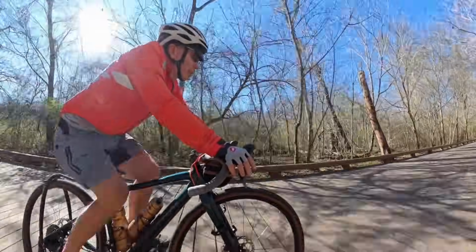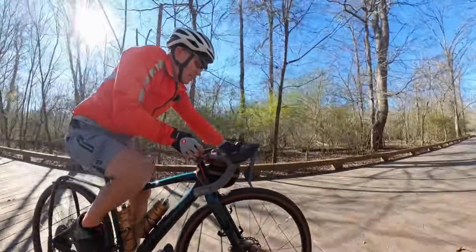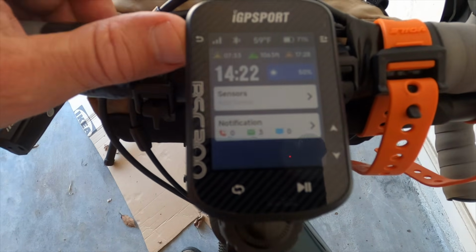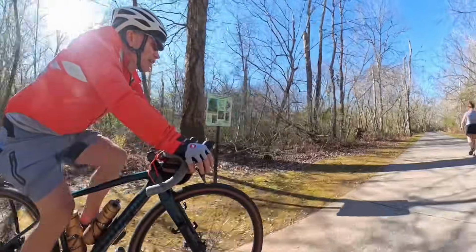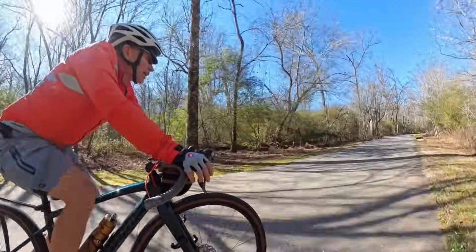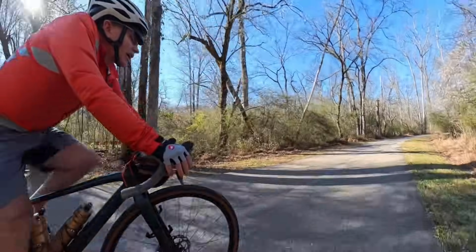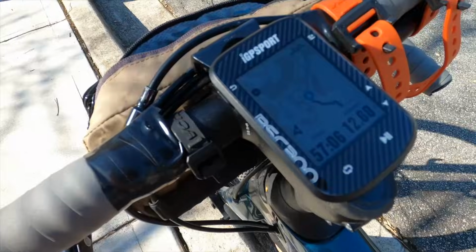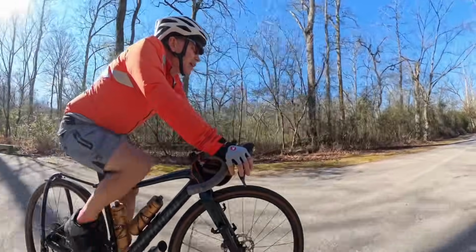I guess I'll start right up front with the cockpit. What I stare at most of the time is my GPS unit. This is an iGPSPORT BSC300. I don't know, it's less than $100, and I have a dedicated GPS unit. There are more expensive ones on the market and ones that might do automatic routing, which this one doesn't do. But this one does everything I needed because I create a ride on Ride with GPS, export the GPX and load it into my GPS, and I just follow the navigable line to my next destination.